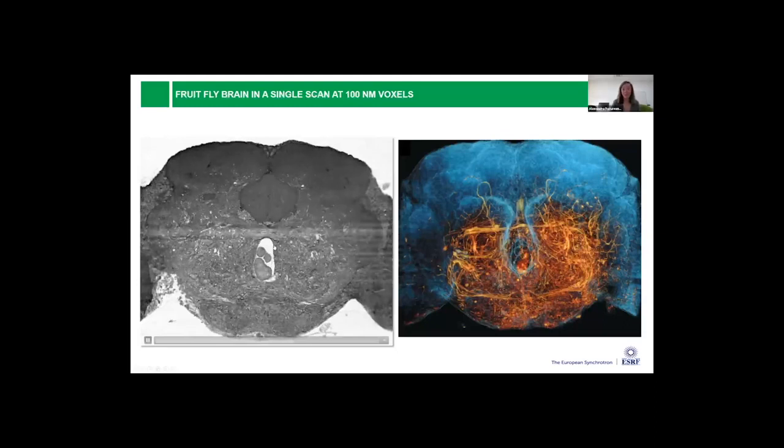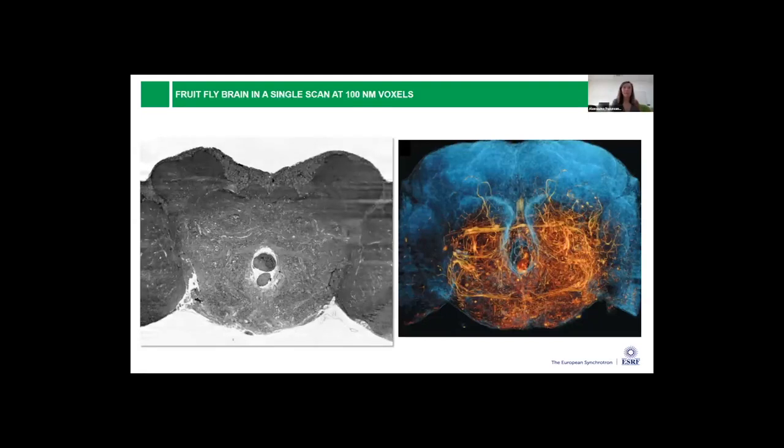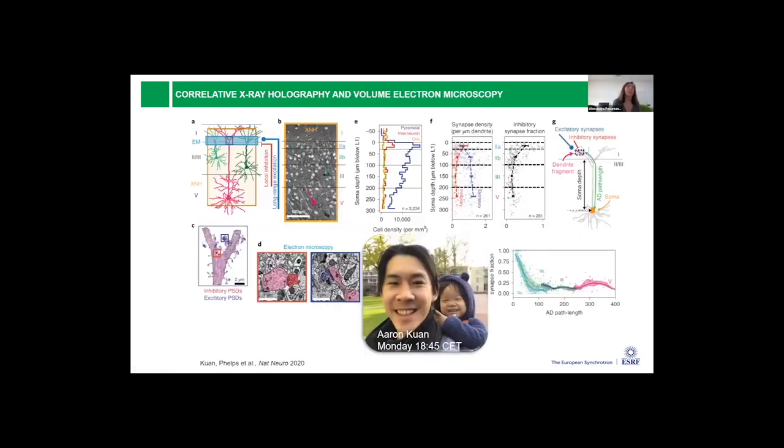Of course, this is not at all the resolution that you need to trace all neurons and synapses, but it gives you an encouraging starting point. Also, in the Lee lab at the Harvard Medical School, we looked at imaging with X-ray holography in 3D. Jasper and Aaron sliced the tissue and looked at it with transmission electron microscopy. So you can see the contrast is actually fairly similar, but of course the resolution is not as good, but there's room for improvement. And you can also use the two techniques combined.